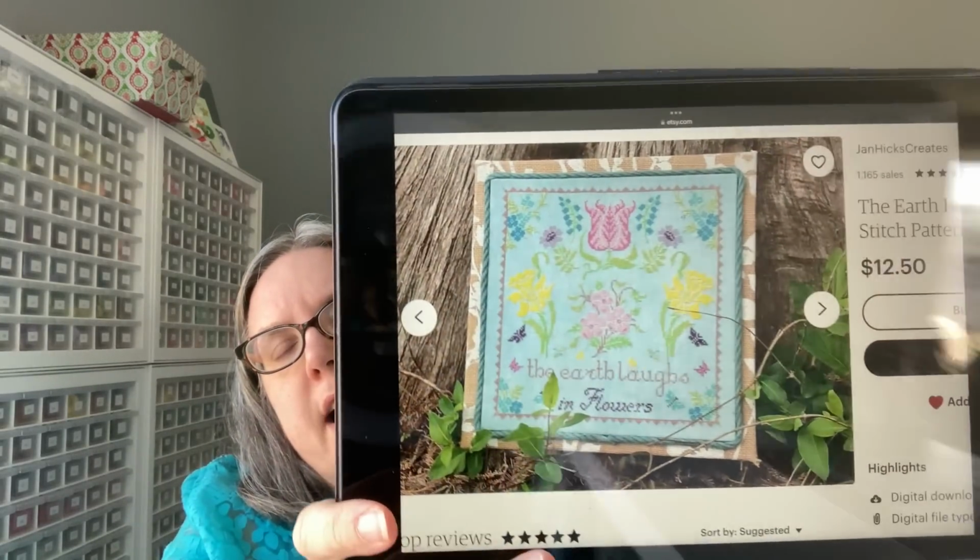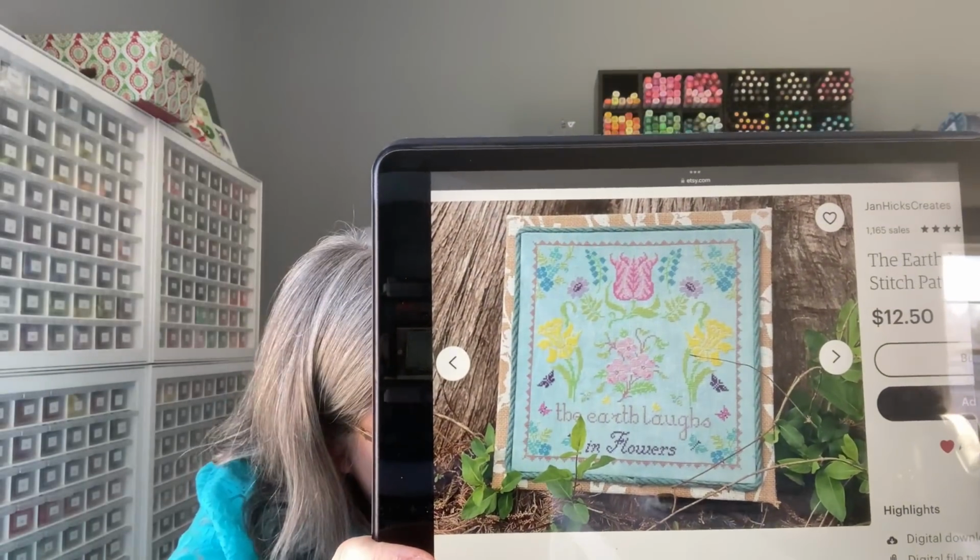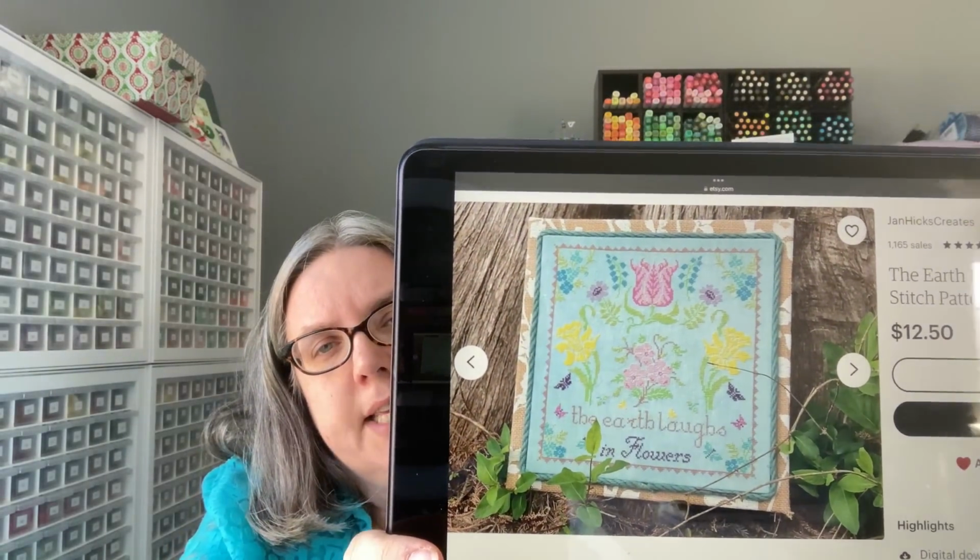We're going into some of the ones that I've struggled with. And this one's beautiful, and it's a shame it's a struggle for me. This is called The Earth Laughs, and it's Jan Hicks Creates. And it's a beautiful design. In person, I even like it more.